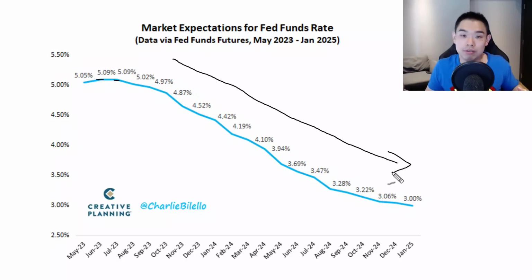For example, when the next CPI, the Consumer Price Index report, comes up, if inflation is 10%, guess what? The Fed will likely raise interest rates further, right? So again, this is not cast in stone. This is dealing with probabilities, and this is what the market is expecting right now. A pause in interest rates, and then a decline in 2023 and 2024.